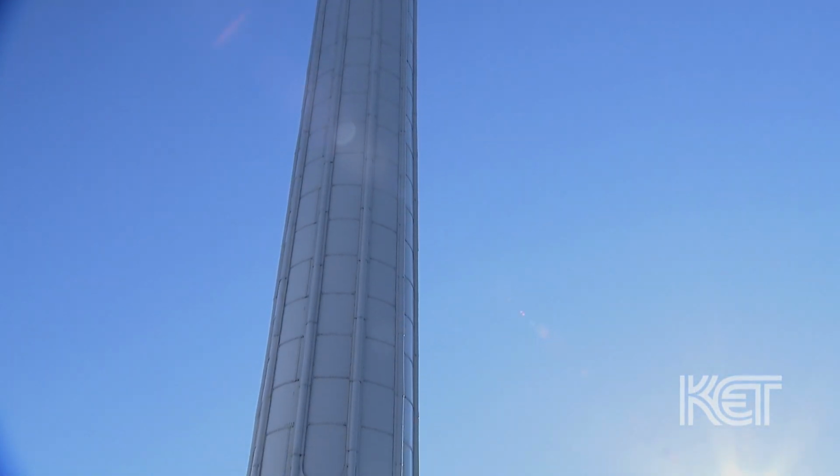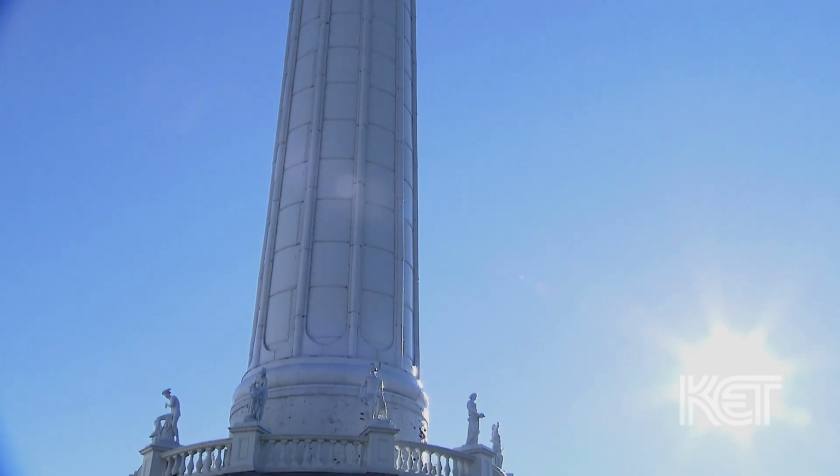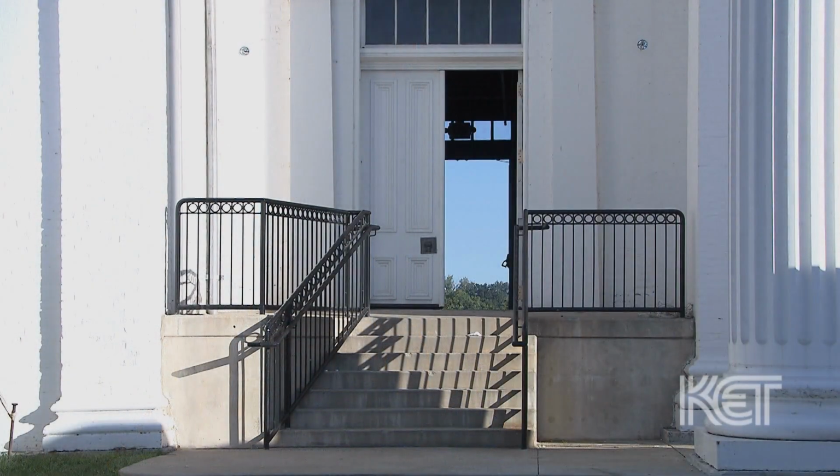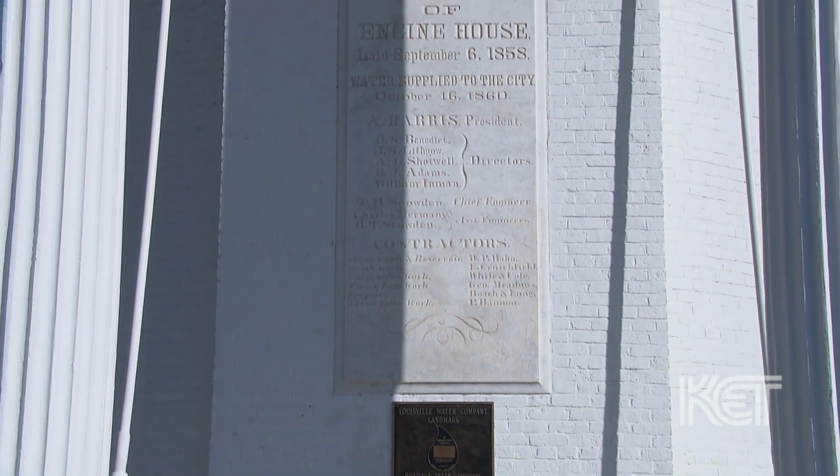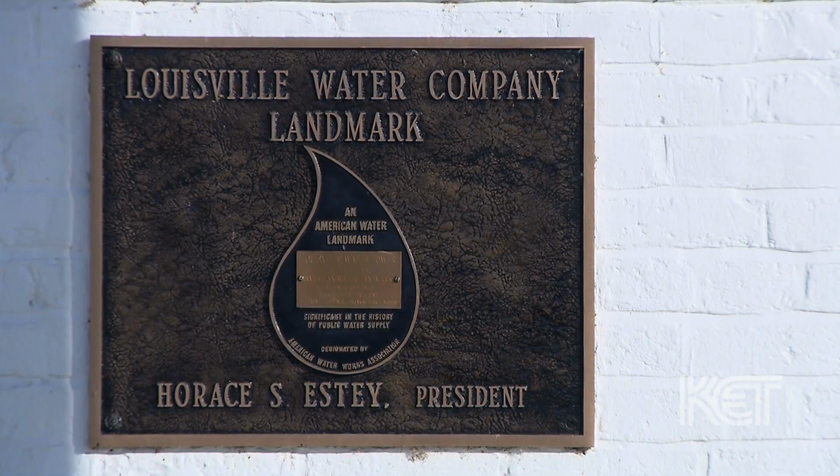It was their first impression of the city and said, hey, this is a great place in which to live. We have quality technology and water here. So that was established back in 1860 and has served as a landmark ever since.